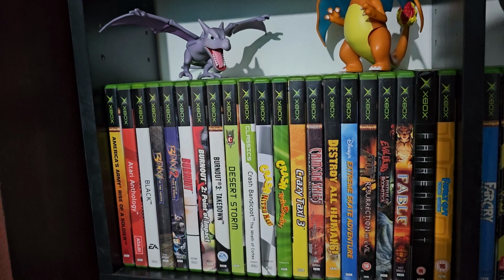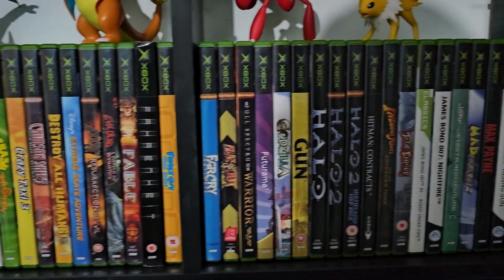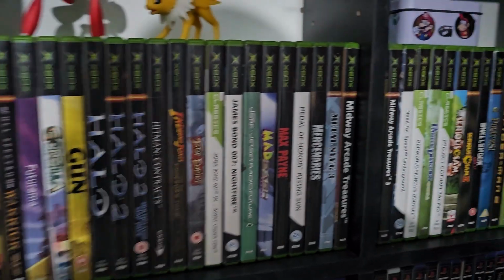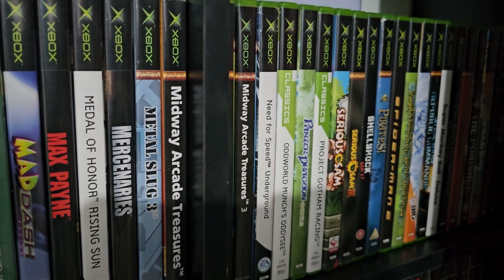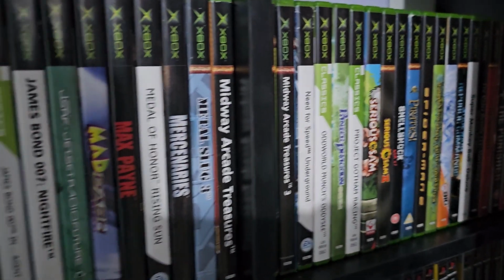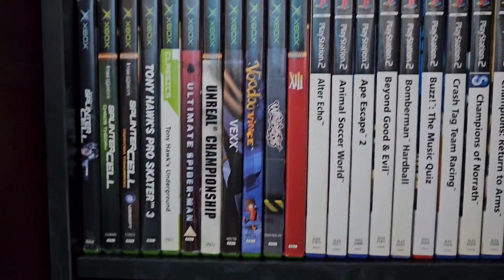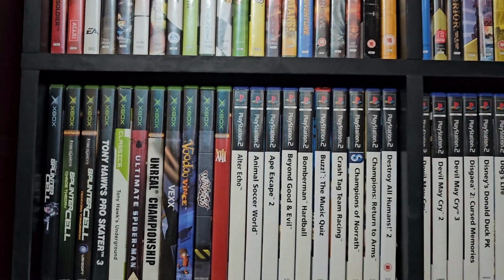But similar with the original Xbox, I am trying to go for the killer, no filler approach. And I feel I've got a pretty good start here. There is some filler, of course. That's just Tom Clancy games in the dark bit, and then Punisher and Simpsons Road Rage. But yeah, it's not a big collection for original Xbox, but I'd say it's a refined one.